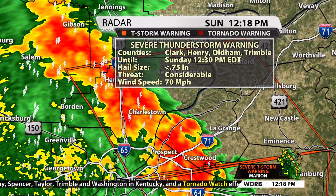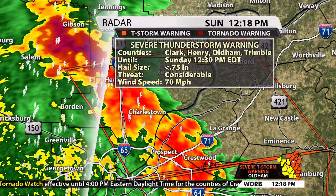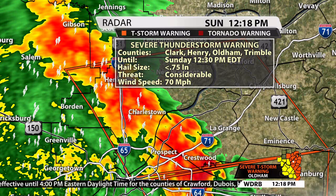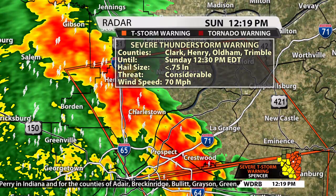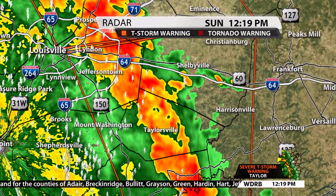I don't like to use the word downgrade when you go from 80 to 70 because I don't think that communicates the scenario. I will say this, that we were concerned more about 80s. We're concerned more about 70s now in Clark, Henry, Oldham, and Trimble. And 70-mile-an-hour winds are still considered destructive thunderstorms. They will take down trees, they will take down power lines, and they will cause power outages. So you need to be concerned still.